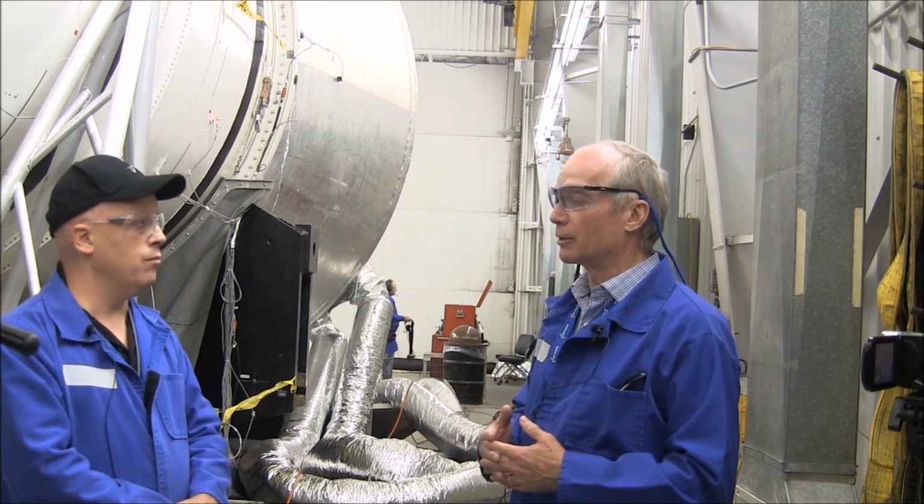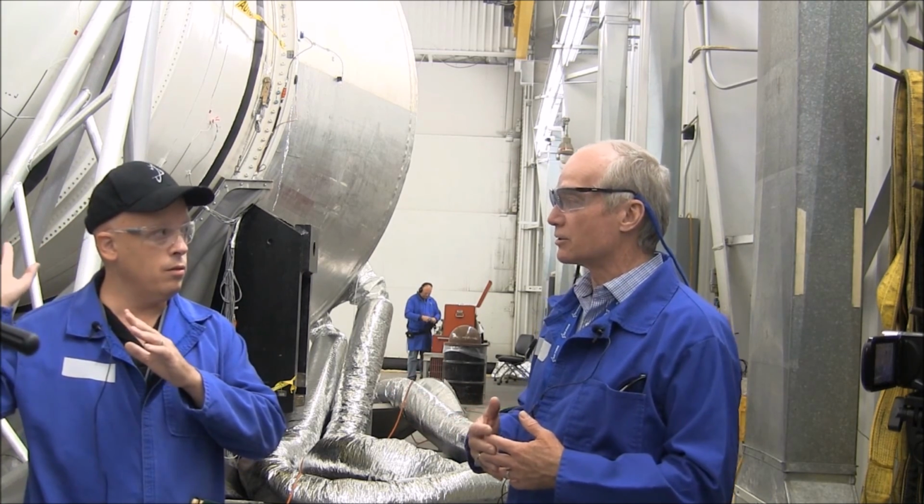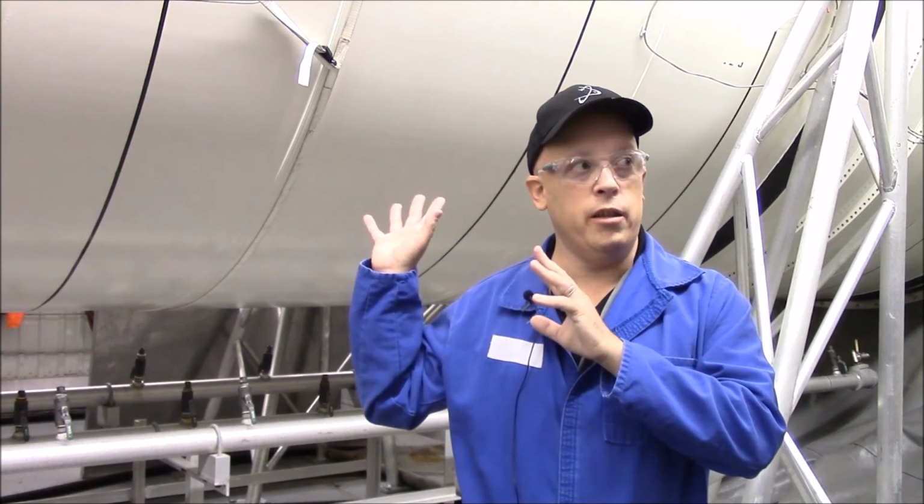And the temperatures that we see inside the motor when the gases are formed from the burning propellant are well over 5,000 degrees. Some propellants burn as high as 6,000 degrees. So the inside of this will actually on test day reach 5,000 degrees. Exactly. Maybe as high as 6? Exactly, yeah.